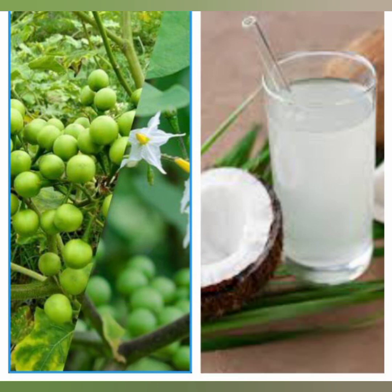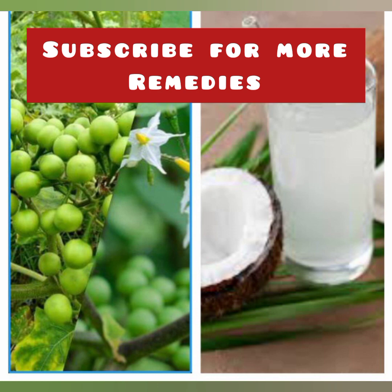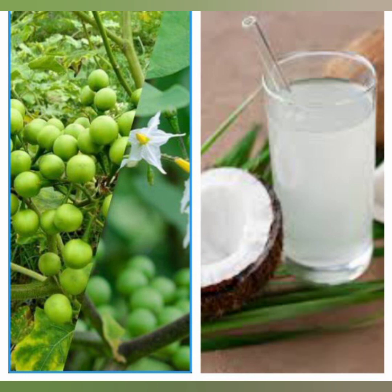So if you are a pregnant woman and you are suffering from anemia, or your child becomes anemic, please, this is the remedy for the child to boost the blood very fast. Now let's look at the next remedy that you can use to boost your blood instantly.